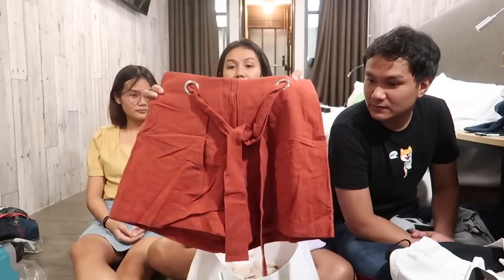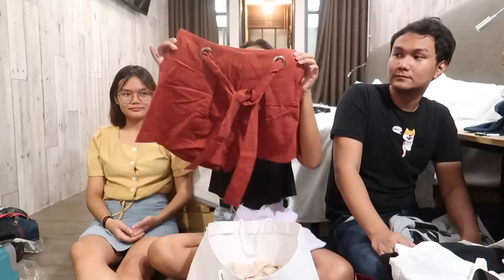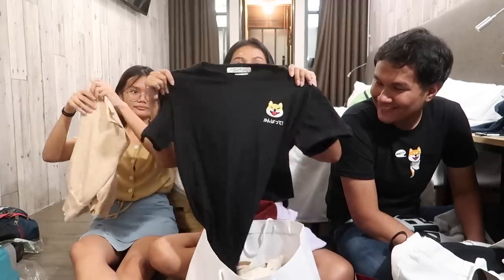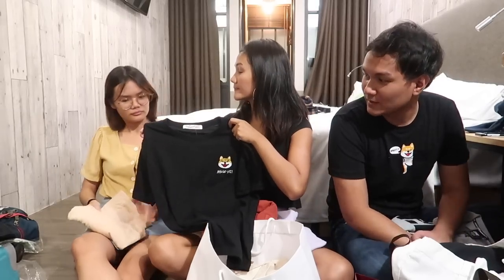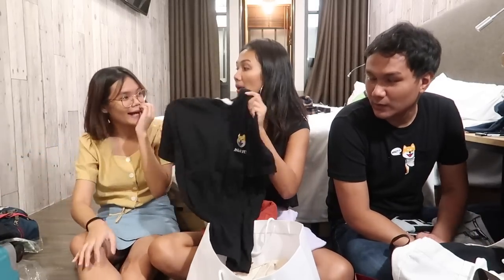This is shorts. It's linen shorts and it only costs 100 Taiwanese dollars, also in Wufenpu. How much is this? Also 100. How much did they pay for this shirt? 200 Taiwanese dollars. This is my sister's and this is my brother's. It comes with a pocket.